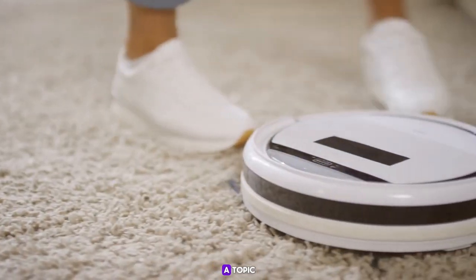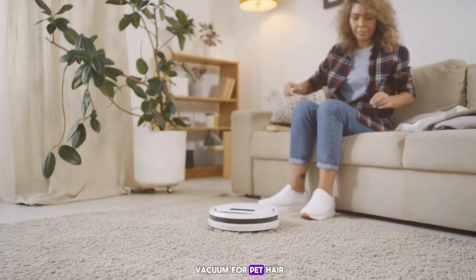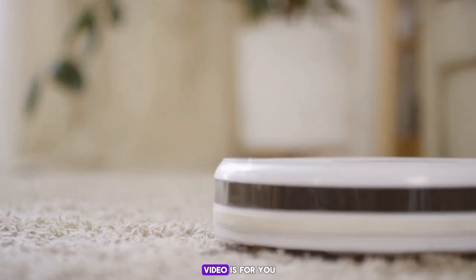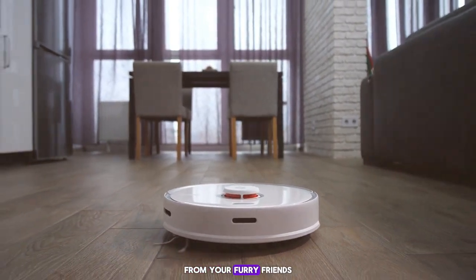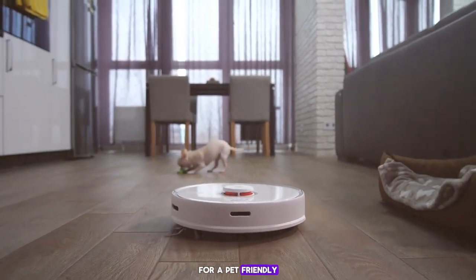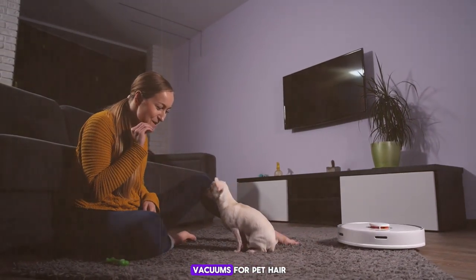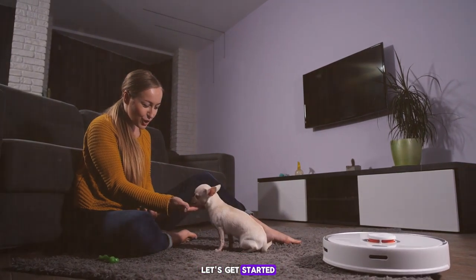Today, we're diving into a topic that many pet owners can relate to, finding the best robot vacuum for pet hair. If you're tired of constantly battling pet hair on your floors, this video is for you. Have you ever wondered which robot vacuum can handle the fur from your furry friends the best? Or which one offers the best features for a pet-friendly home? Well, stick around because we're counting down the top 10 robot vacuums for pet hair based on our extensive testing and research. Let's get started.